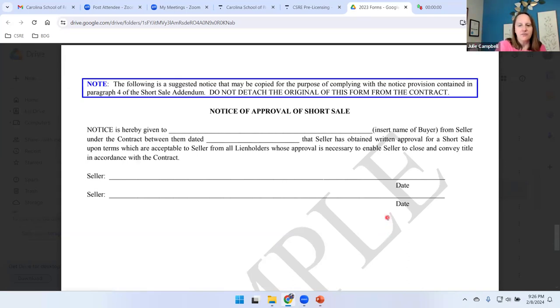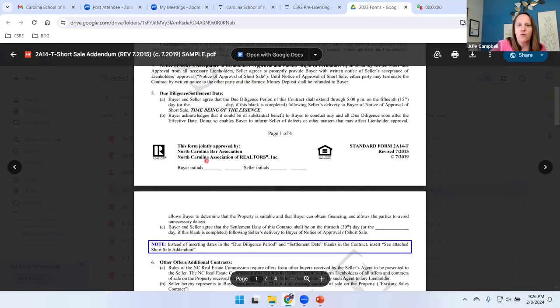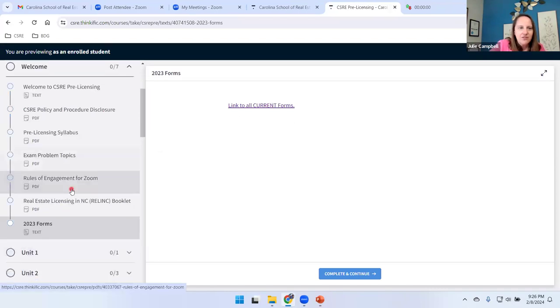So again, we just have these here for reference. You know the forms. We've talked about the forms I want you guys to look at for your exams. But you might be bored one day and want to just kind of look at some of this and get an idea for some things. So they're here for you, available in the welcome section of the online learning system.